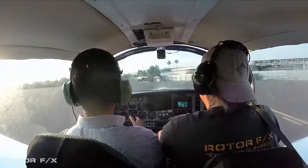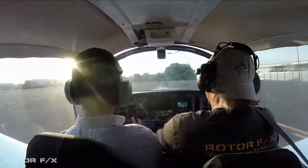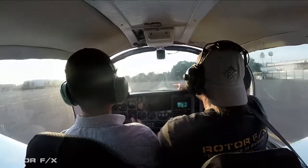Now press top of the left foot. Left foot. There you go. Turn that way. Now top of the right foot so that it doesn't keep going that way. We're going to go to the first arrow there. First arrow? Right there. Okay.